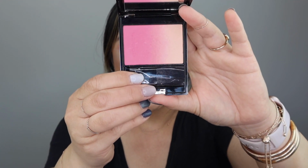I also got the Suku Pre-Summer Blush. This is so pretty. This is in 126. This is beautiful, and I like to use this highlighter or use it mixed together. So glad I got this. I love Suku blushes. One of my favorite formulas of blushes.